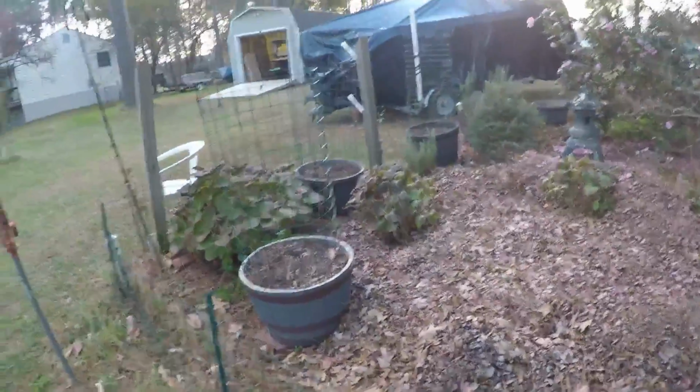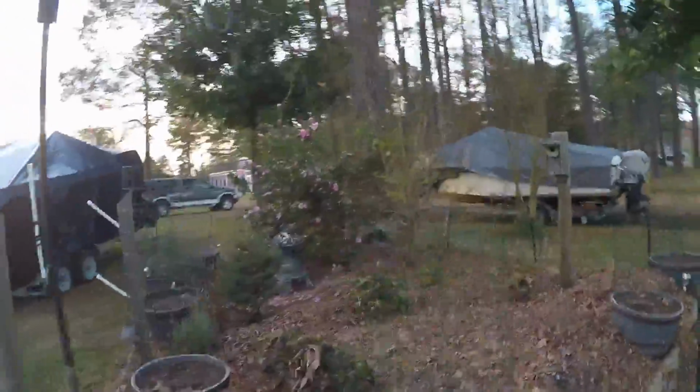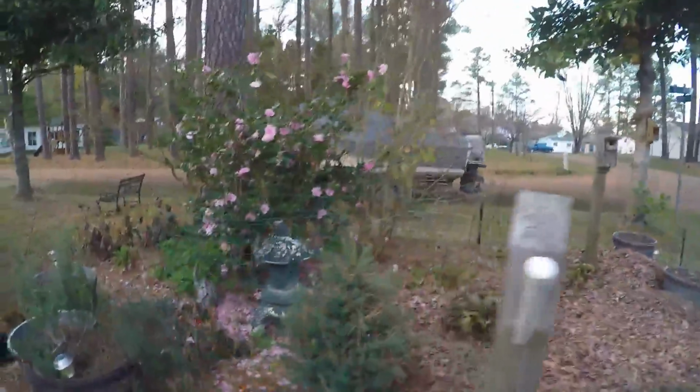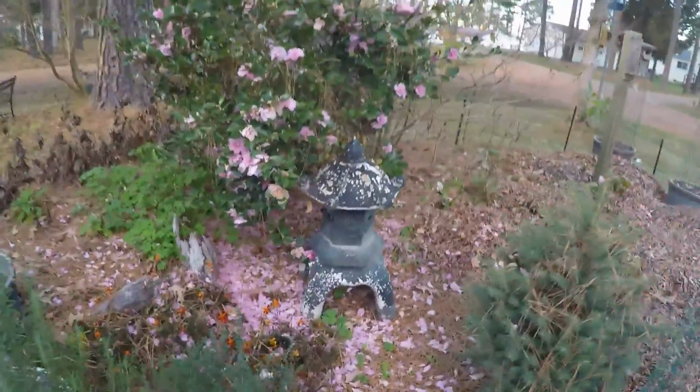Almost time to go up the country. Amelia's blooming. Rather pretty. Look at all the petals that's dropped.